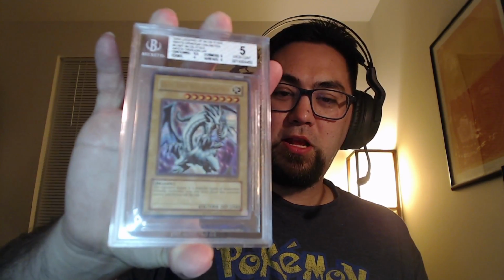Oh man, this one is tough. It is a 2002, unlimited. It's not a limited edition or a first edition. I think some people were selling it for high because it came from a starter deck. But I think this was my first really strong card. I'm pretty sure it's my first dragon card.